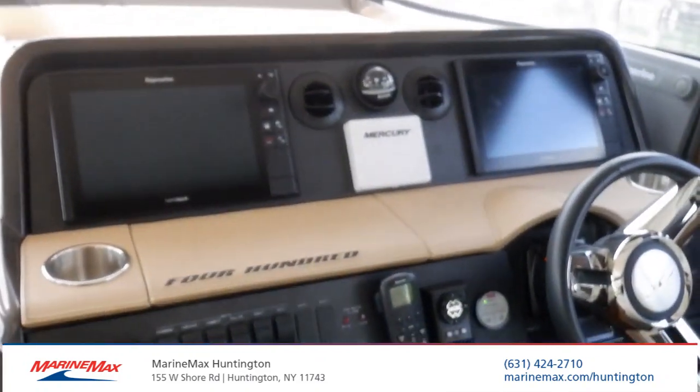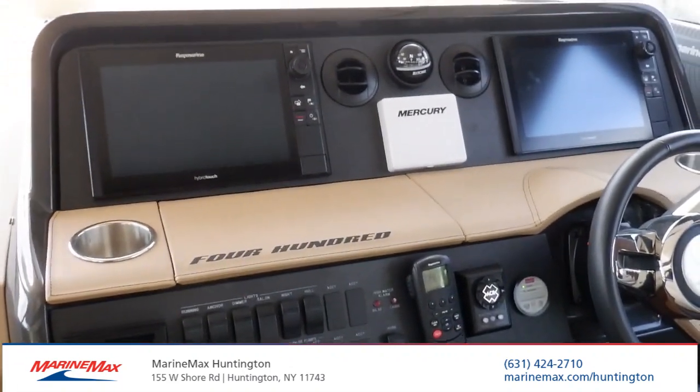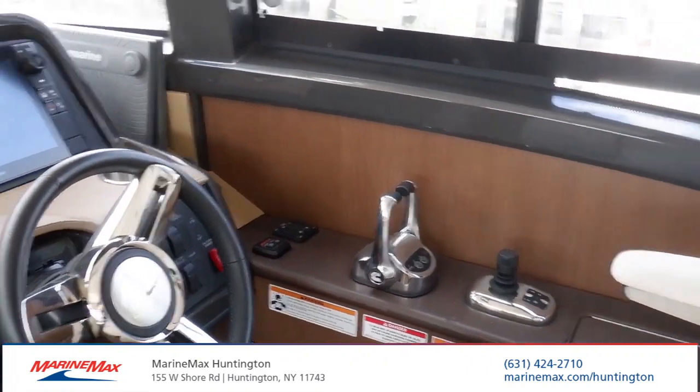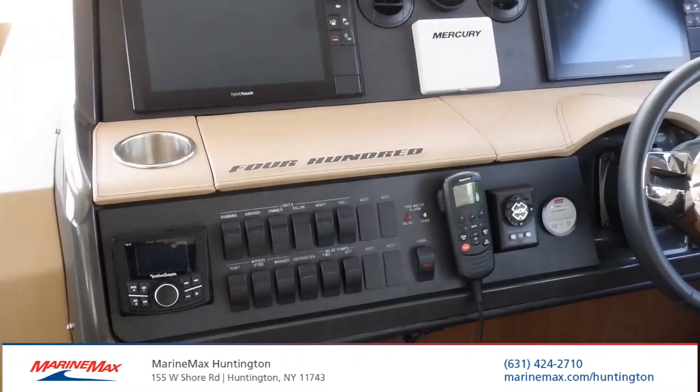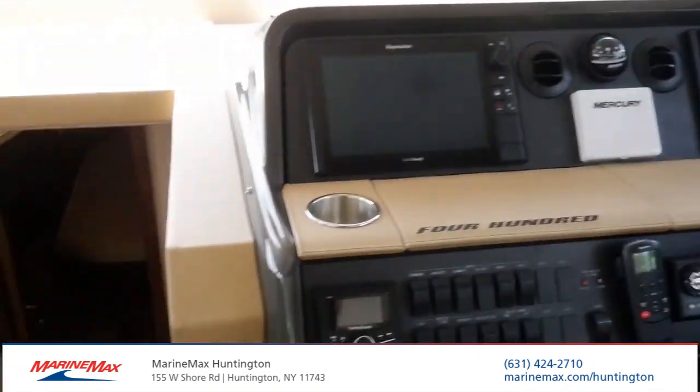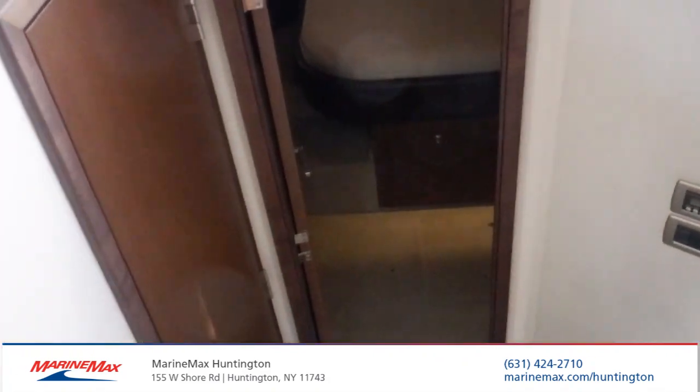At this home station, same configuration as up top. Two large Raymarines, the vessel view, joystick piloted, onboard VHF, Rockford Fosgate, toggle switches. Let's take a look below to the berth.